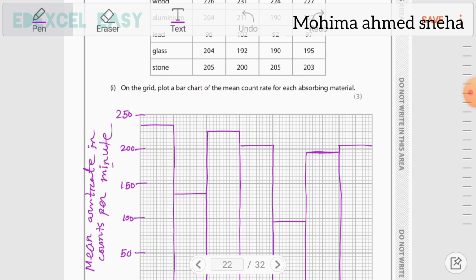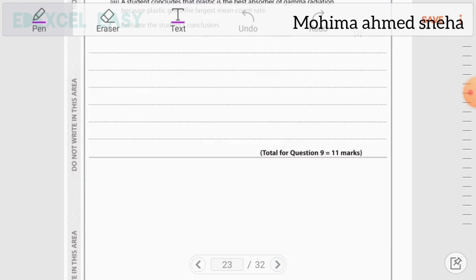We use a line graph for continuous variables and a bar graph for a non-continuous, that is discontinuous, variable. So absorbing material was a discontinuous variable. So that's why a bar graph is the best way to represent this information. I hope it was clear.